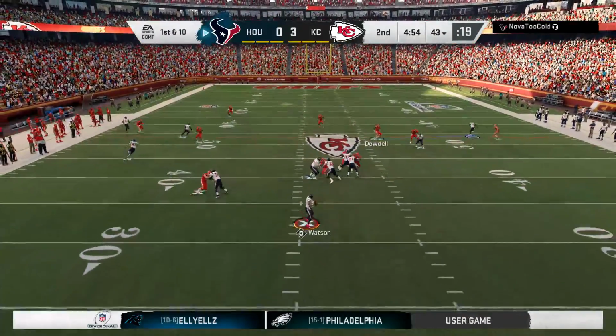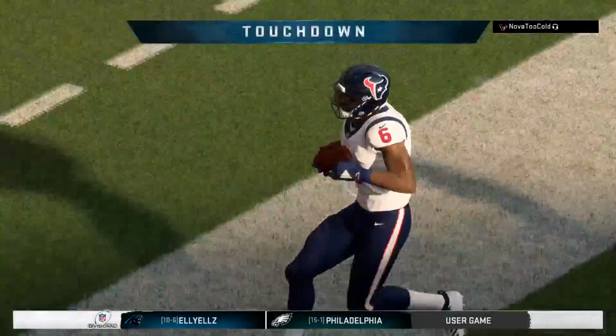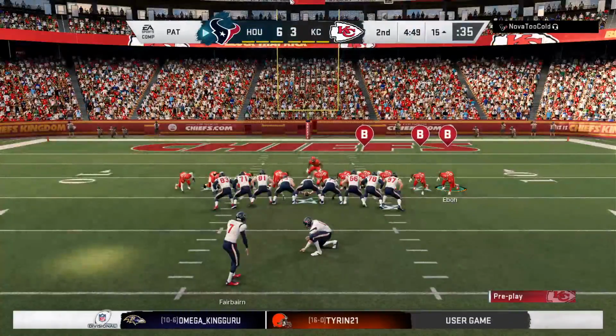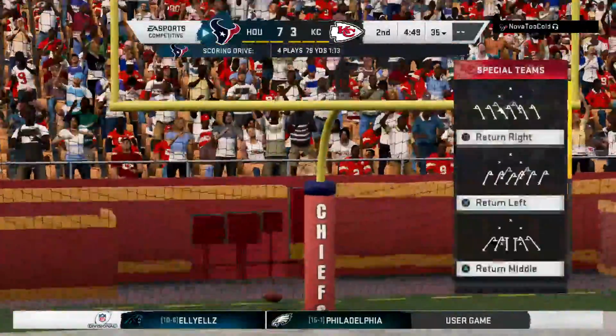Now a first down throw, Watson. Airing it out deep for Smith, and this is caught inside the 5. And he's in. Touchdown, Houston. A big play there, 57 yards, and the Texans have taken the lead.